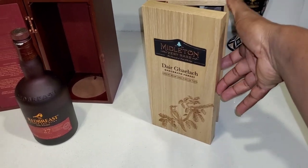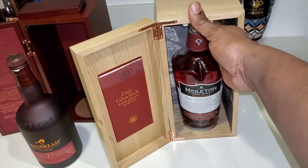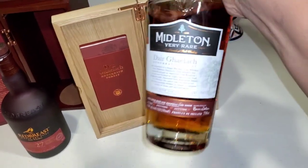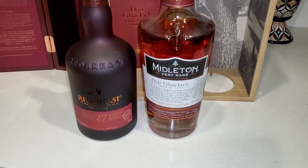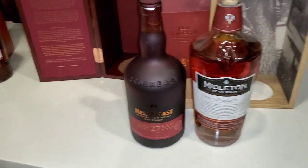So this right here is by Midleton, the Dair Ghaelach. This one right here is a nice one. I mean, look at the bottle. Look at the box. We're going to get all up in it. This right here is a fruit beast. This is the main event right here. We got the Midleton Dair Ghaelach going head-to-head with the Redbreast 27.